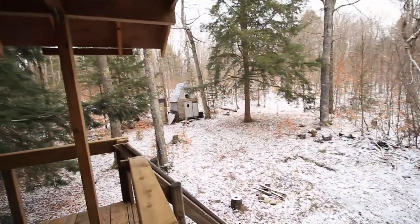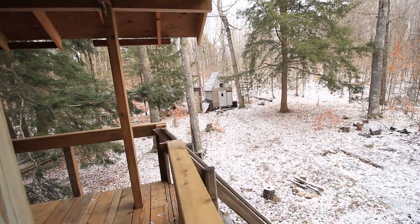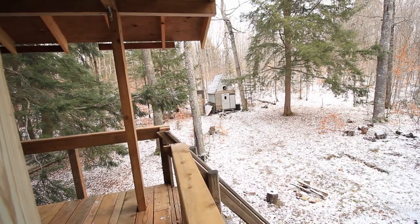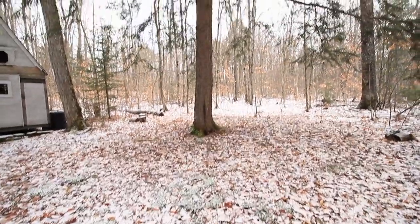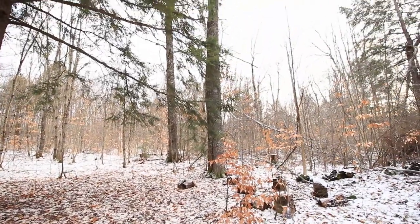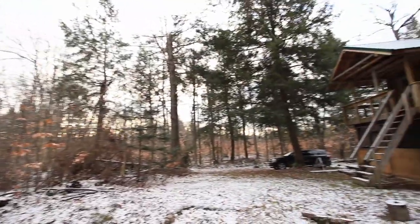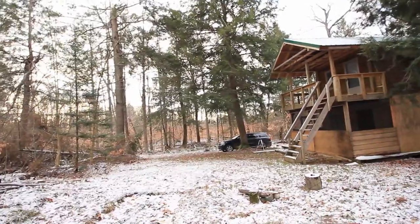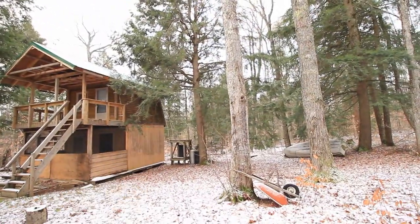So there's the shed. That's got some miscellaneous tools in it. And then the fanciest outhouse you'll ever see. One of the things that really attracted us to this property is there's some really old, solid, straight trees. You see how straight all of these are? That one's probably going to come down, and then probably that one. They're both hemlocks.